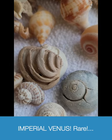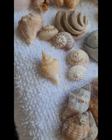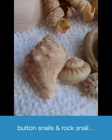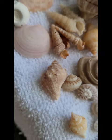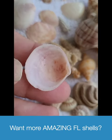And this is, I believe, an Imperial Venus. I got some button snails. Not sure about that guy. I think that one's a rock snail. And this is a semi. See the inside?